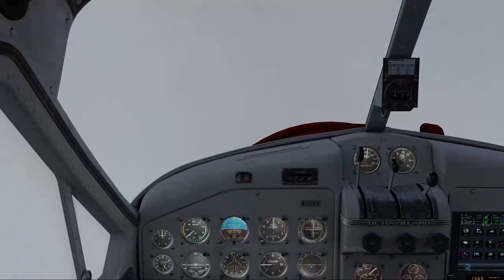This could be kind of crazy here. Winds are 089 at 12 with gusts of 17. We do have 10 statute miles of visibility on the ground, but we're overcast 1,500. Now that should be plenty.